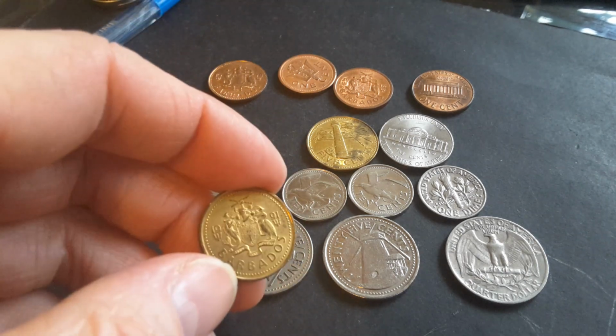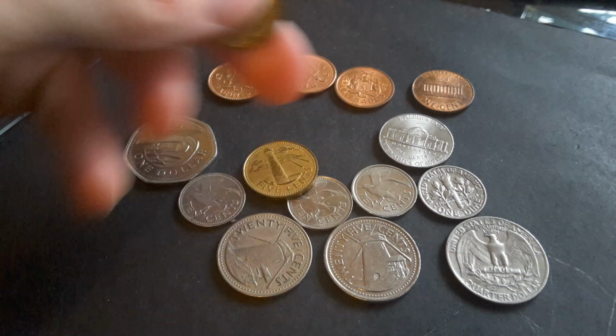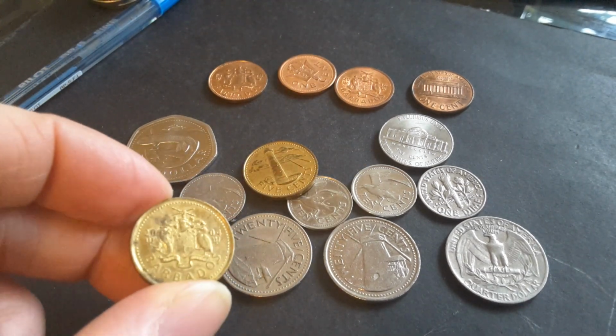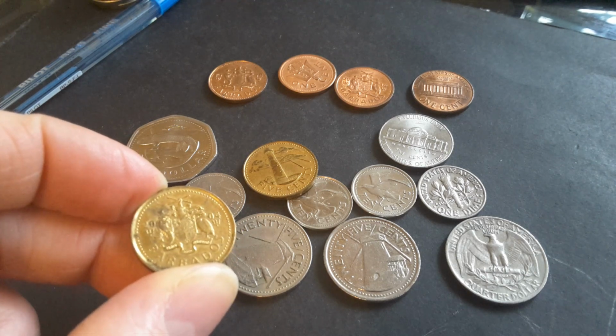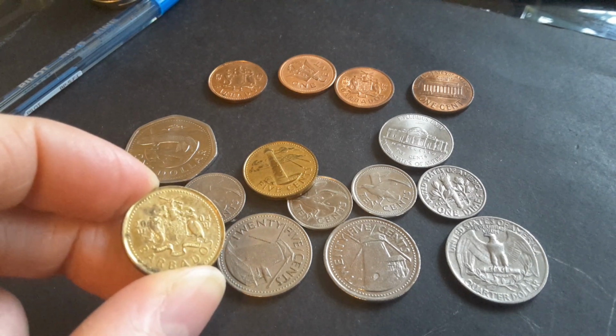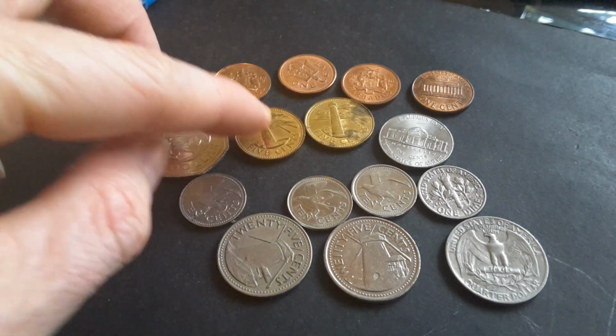So this is a 1991. So this is brass. And what date is this one? This one is dated 2004. So that should be brass-plated steel. Oh no, it should be brass. Brass-plated steel was issued in 2007.